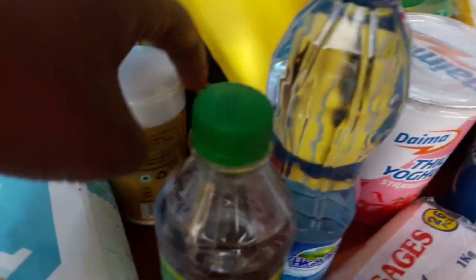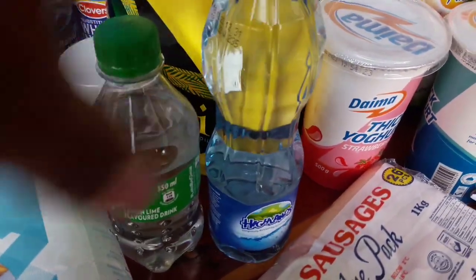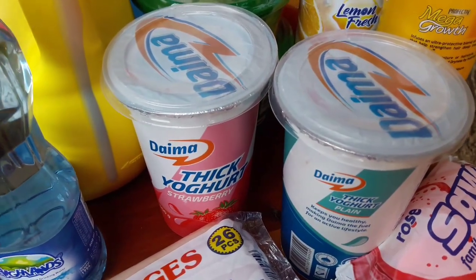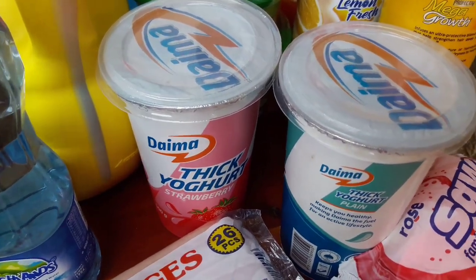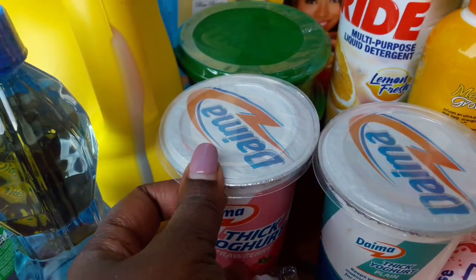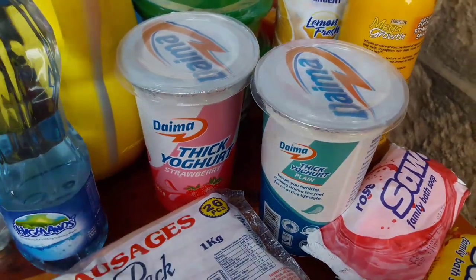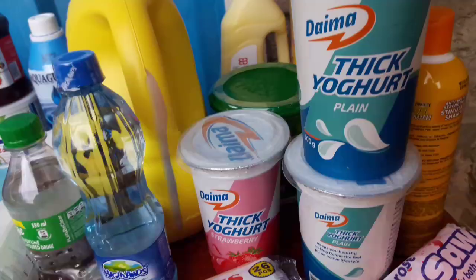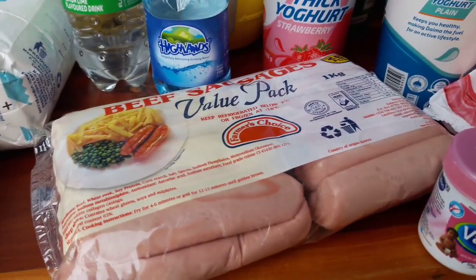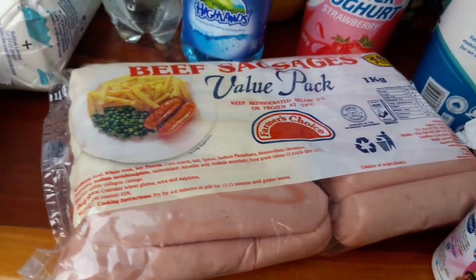Here I have soda, just a small Sprite, 350 ml. I have a bottle of water. I got packs of yogurt. I have Daima thick yogurt. I want to try out this strawberry and see how it is. And this side I have Daima thick yogurt. I got 2 of those. On this side I have value pack beef sausages, 1 kg.